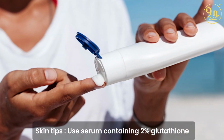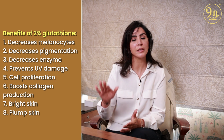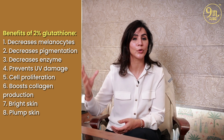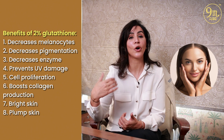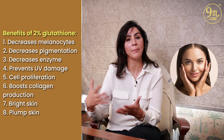You can use certain serums and creams, and it has been shown that serums and creams with 2% glutathione are effective in decreasing the melanocytic activity. It decreases the melanocytic activity, it decreases the pigment, it decreases the enzyme, it decreases the stimulation of these enzymes from UV, so it contains the UV damage. It causes cell proliferation, so your collagen will increase. It will cause brightening in your skin. It will decrease the pigmentation. It will make your skin more plump and lighter and brighter. So you can use glutathione serums and creams.